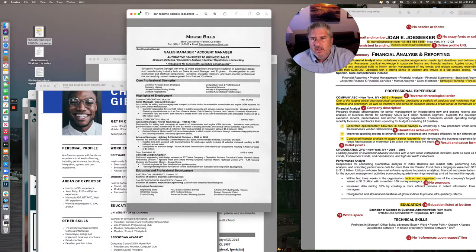Okay, what do we got here? This is a pretty classic layout: recognized for consistently exceeding annual quotas. Okay, that was a quote, so somebody must have said that about them. All right, so they've got their email. They could probably have a URL to LinkedIn. I don't know. This is probably a pretty old resume, though. So maybe LinkedIn wasn't around back then. I was using it. Okay, so we've got a name, and again, this is just an example.